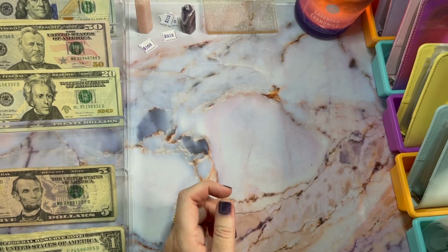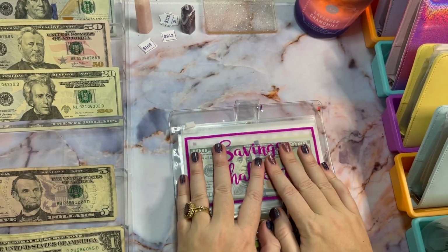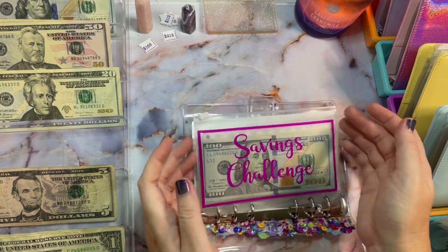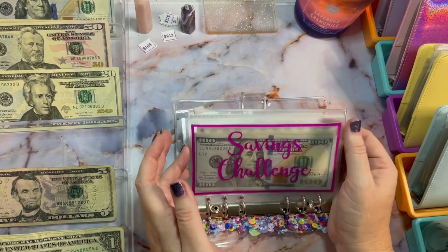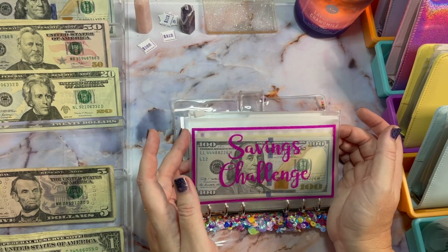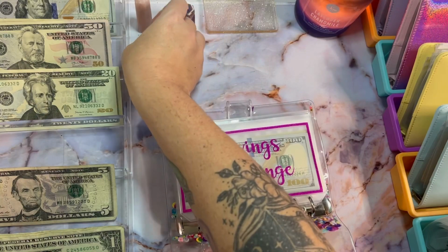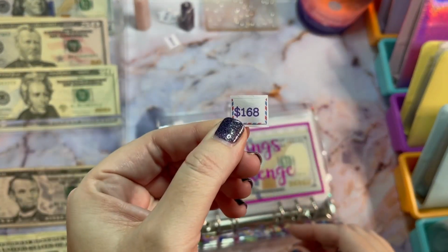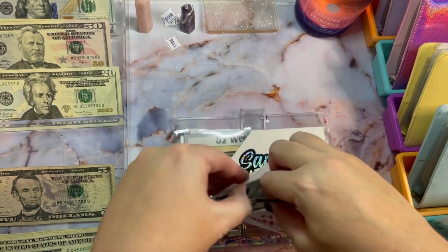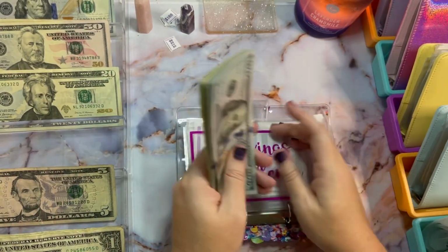All right, and off to our savings challenges. First up is the 100 envelope challenge. Now, I pulled two envelopes last week, 168 and 212. However, we had some bills come up that made our available cash stuffing reduced. So I'm only going to do one envelope, and I'm going to do the 168. See if I can pick that up. There we go. 168. And this is the last stuffing until I do my sinking funds update, and that will be posted on Monday.